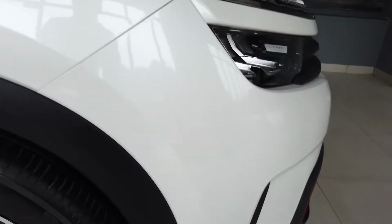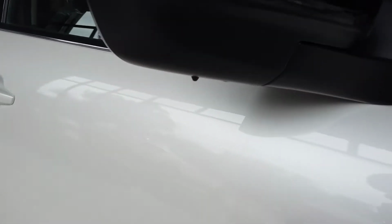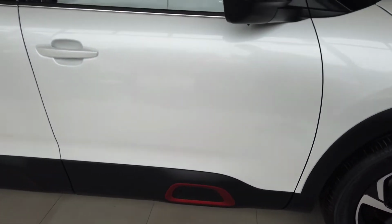And this is the front parking sensor which also extends to the side, and LED turn indicators integrated into the outside rear view mirror, and you also get a puddle lamp below it. And you also get a red insert on the cladding on the front door, and you also get a request sensor over here.